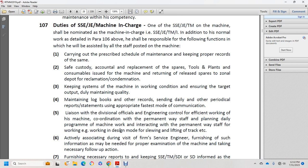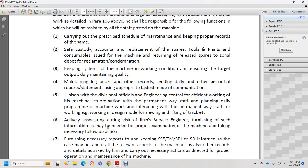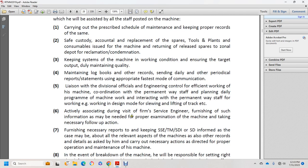5. Liaise with the divisional officials and engine control for efficient working of the machine. Coordinate with the permanent way staff in planning the daily program and machine work, interacting with them for working, design mode, slewing, and lifting of the track, etc. 6. Actively associate during the visits of the service engineers, furnishing such information as needed for proper examination of the machine, and take necessary follow-up action.